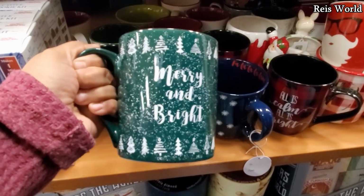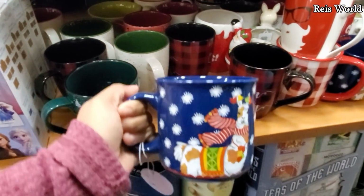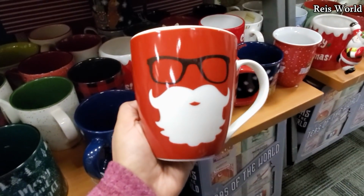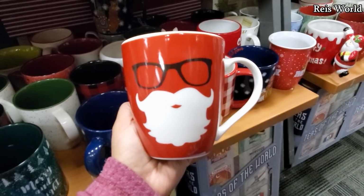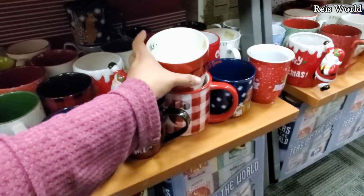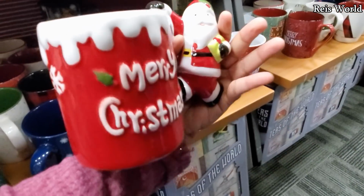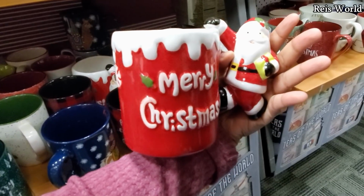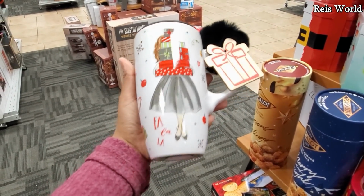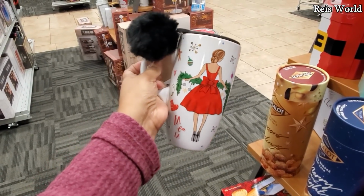$4, Merry and Bright. Another cute mug. They have the Fa-la-la Llama. He is going to be $4. And a hipster Santa. He's $3. And look at this one right here. Let me see if I could grab it. With the Santa on the handle. Let me turn him around. He is only $5.99. Very, very cute. You do get the pom-pom. Fa-la-la. And then turn it around. She is wearing her dress.